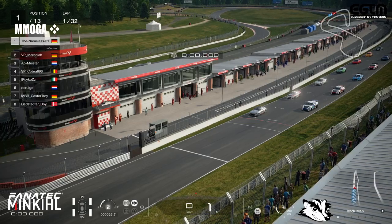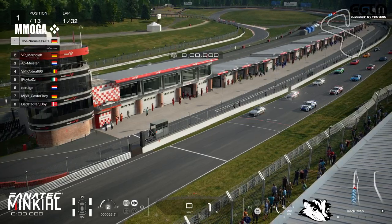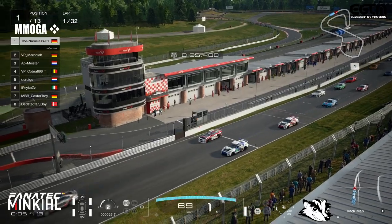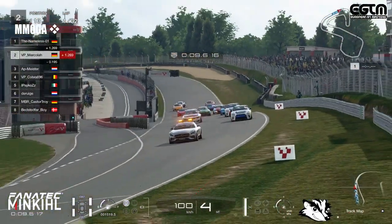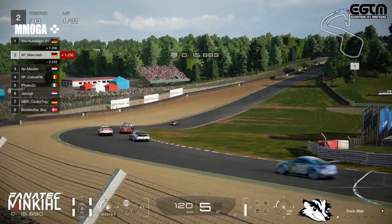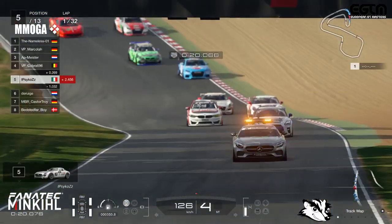So now we see the formation lap. In the pace car we have the Nameless 01, one of the Division B drivers. And here we go. Division B showed it how to do it. But usually Division A makes it very good.